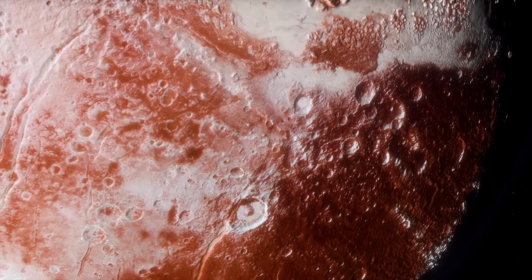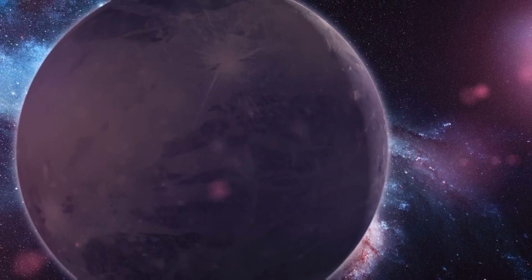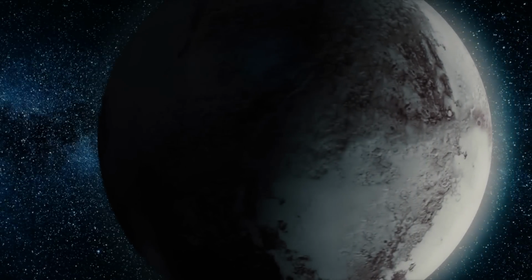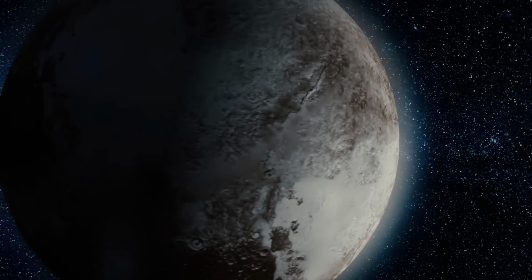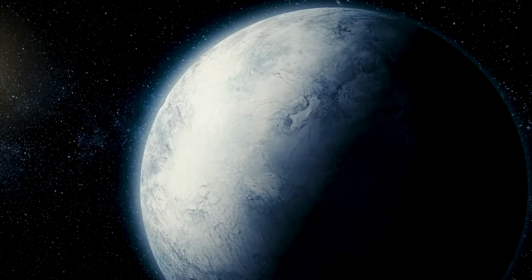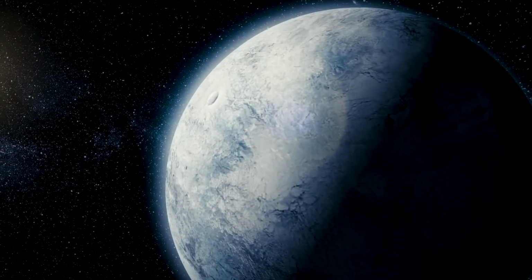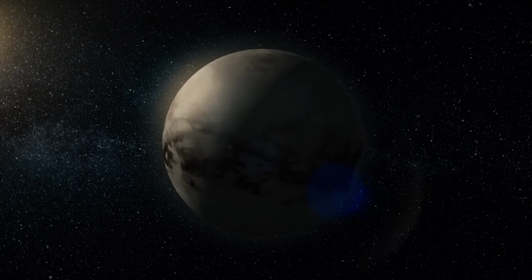Despite its diminutive size, Nix boasts unique features that make it a fascinating subject of study. Measuring approximately 50 kilometers, 31 miles across, Nix is irregularly shaped and has a highly reflective surface. Observations from NASA's New Horizons spacecraft in 2015 revealed that Nix's surface is covered in water ice, giving it a bright, glittering appearance. The moon's high albedo contrasts sharply with Pluto's darker regions, making it stand out despite its small size.